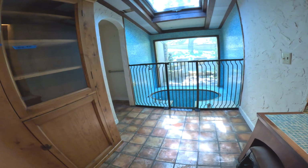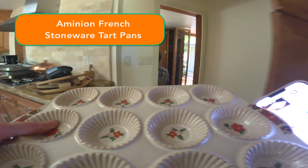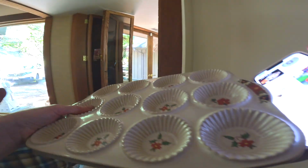And then look at this. I just wanted to show you that bathtub. Back into the kitchen. These are the Emile Henry French stoneware tart pans, by the way. They're not worth very much, but I thought they were very pretty.